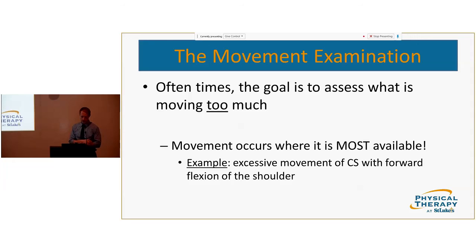Going back to the whole idea of something moving too much, maybe C5-6 is moving too much. You see that a lot of times when patients come in, they say, well, I've got degenerative changes at C5-6, and as you have them move, you can see why that's the case, because every time they move, that's where the movement occurs from. And maybe below it, sitting in the thoracic spine, the cervicothoracic junction area, that's what's really stiff.